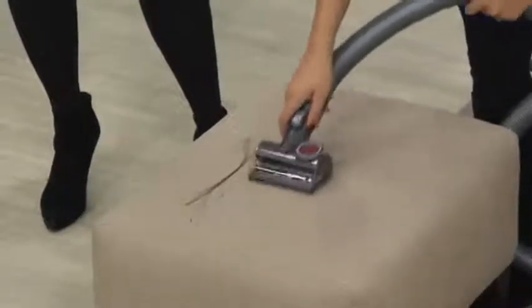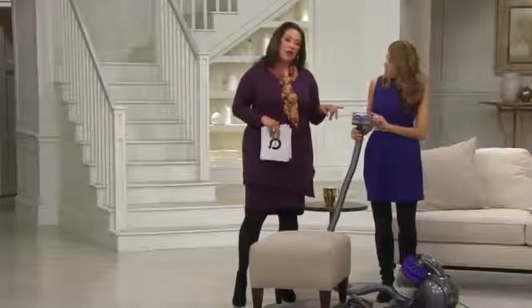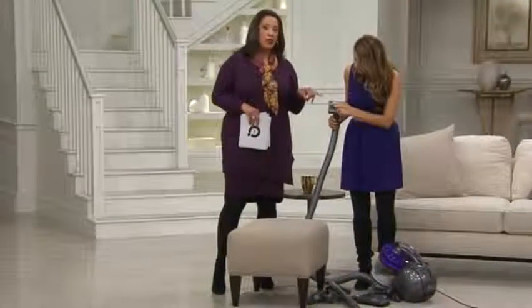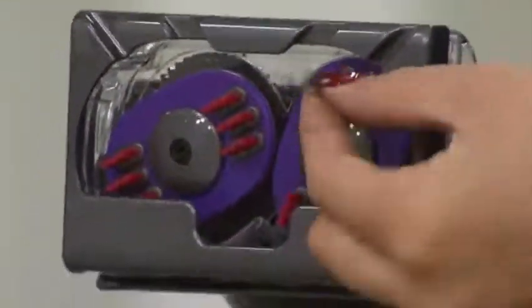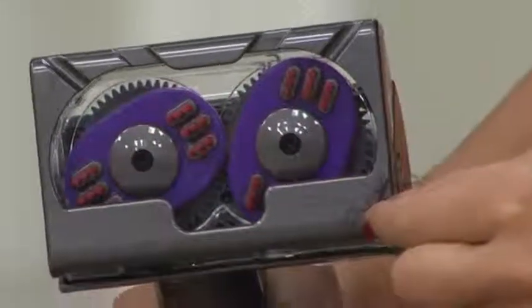So you can see just how great this tool is for the bathroom. You want to take this into the bathroom, you can. And I want you to think about what you're vacuuming with now. Those long strands of hair wrap around a roller, and then I'd have to go in and kind of pull those out.